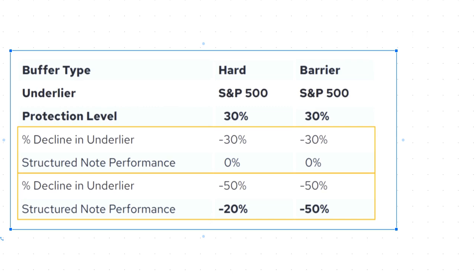If it goes to 35, you lose 5. So you don't start losing money until it drops that 30%. And then you lose money as it goes beyond that. That's the buffer. So now we'll go to the barrier one, which is a tougher one.